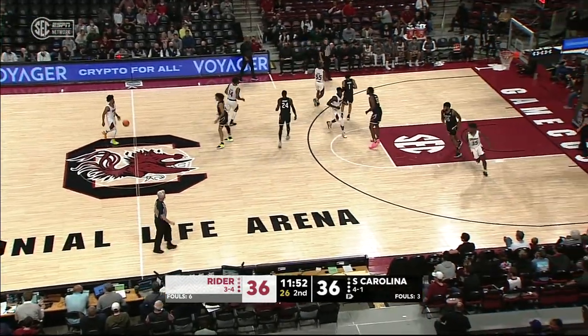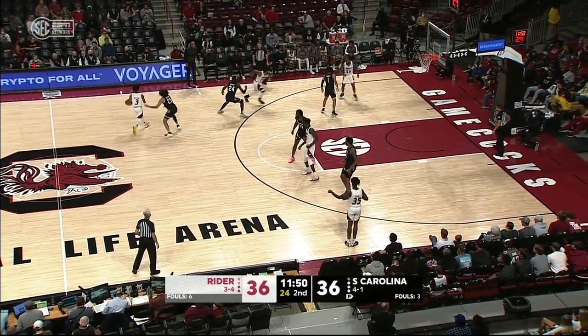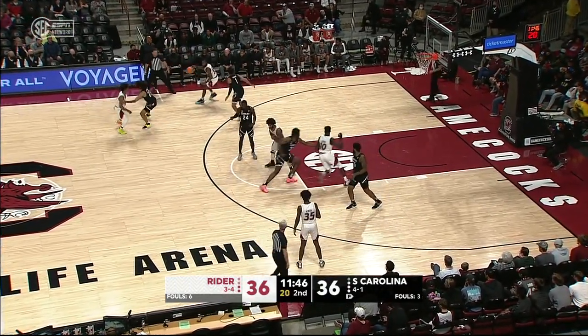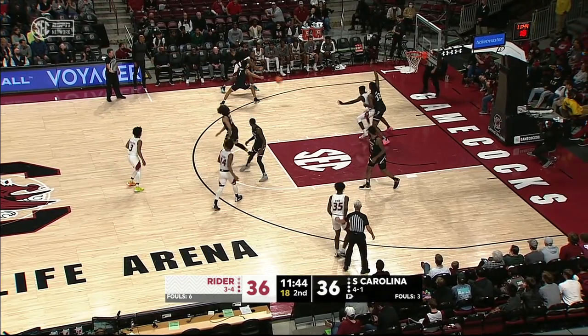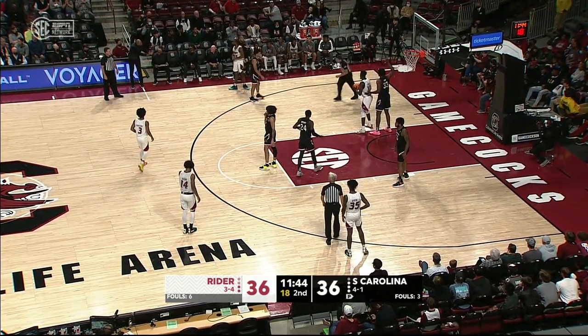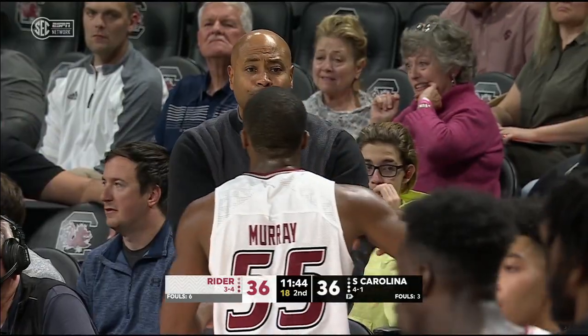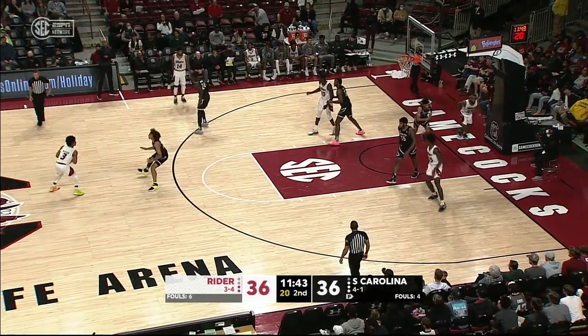In those situations, you're trying to get the ball into the paint. It's up to the passer to put it in the right place, but it's also up to the post player to hold that seal. Looks like we're gonna have a foul called inside on Josh out of the Northeast.